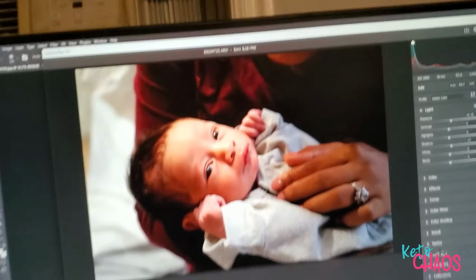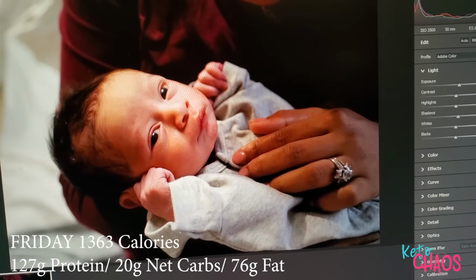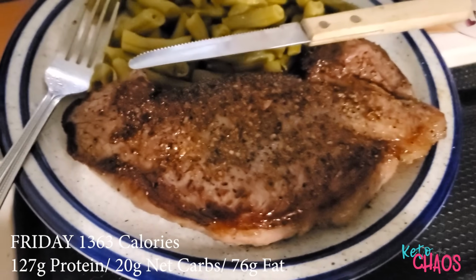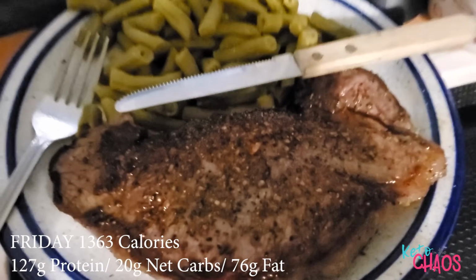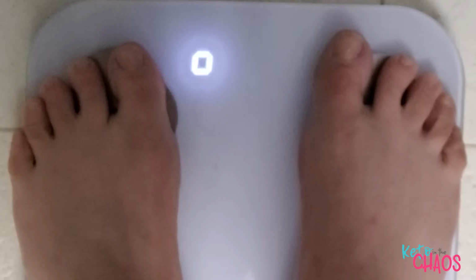Alrighty guys, it is 10 o'clock. I've been sitting here at my desk editing pictures of my newest grandson for a while now. And Dave just brought me dinner. It's past 10, and here he is, my baby. And I am having a 10-ounce New York steak and some green beans. That's going to be my last meal of the day.